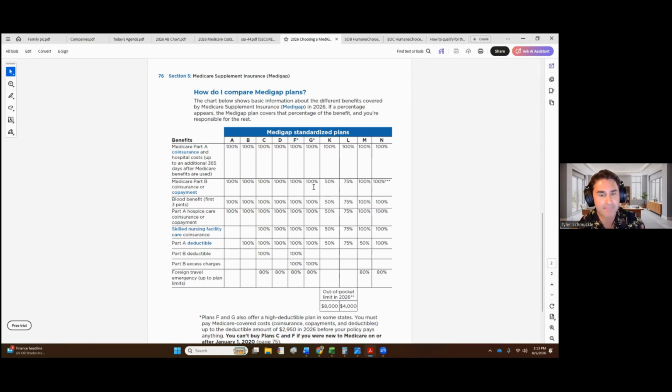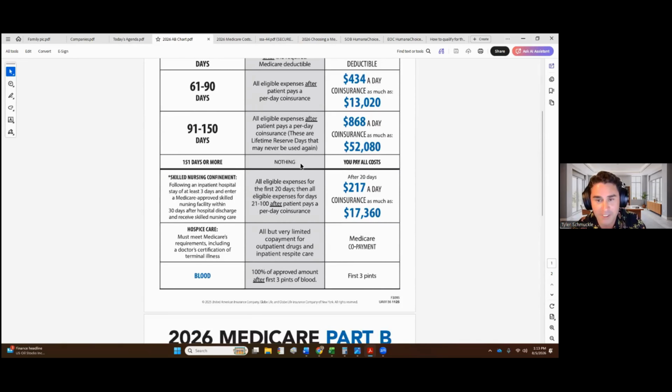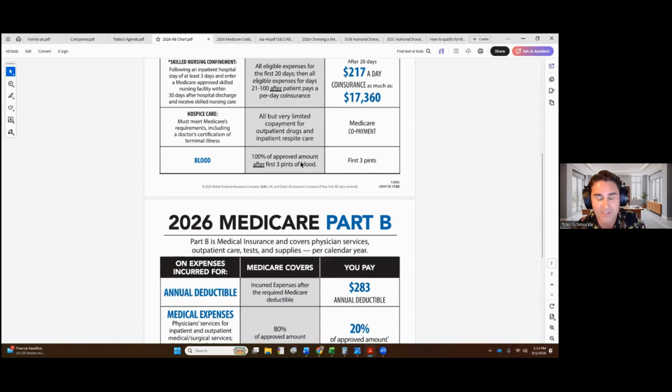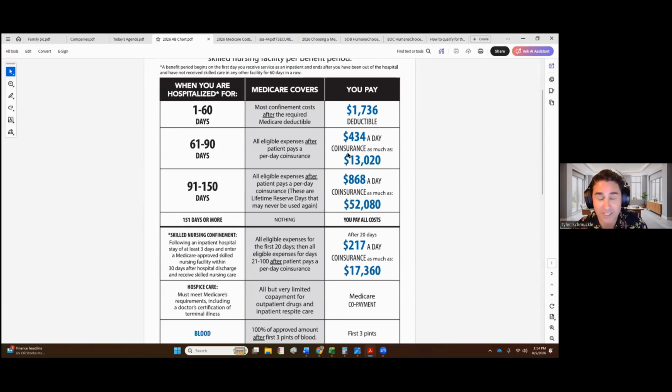And then you have the people who are super healthy and really don't plan on going to the doctor, but still want flexibility. They can purchase a high deductible Plan F or Plan G. What that does is it keeps you covered on all of these out-of-pocket costs here, but it just puts a cap at $2,950. And so if you use it, you're going to get some bills on that plan, but you have that stop loss at $2,950.